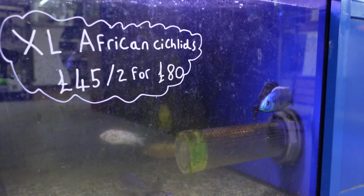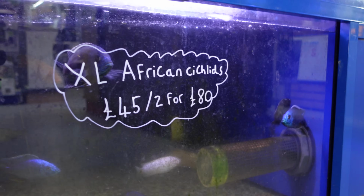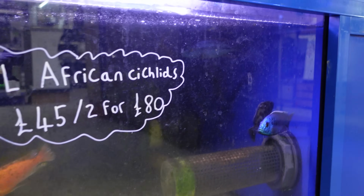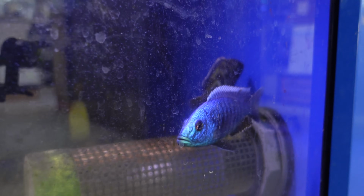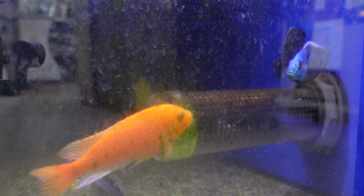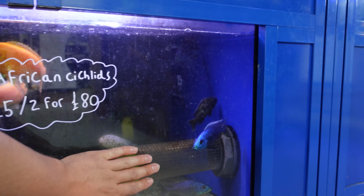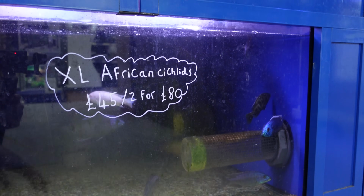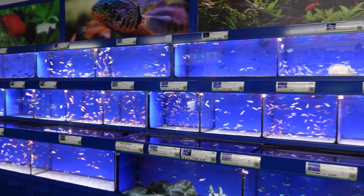We've got some really nice sized fish. I think we've got a mix of haps and peacocks and also the Mbuna as well. Check out the colour on this guy. The blue is absolutely stunning. They've got huge. These have got to be 5, 6 inches, these guys. Real big adult fish. And then as we come up, we've got some gold laser Cories in here.